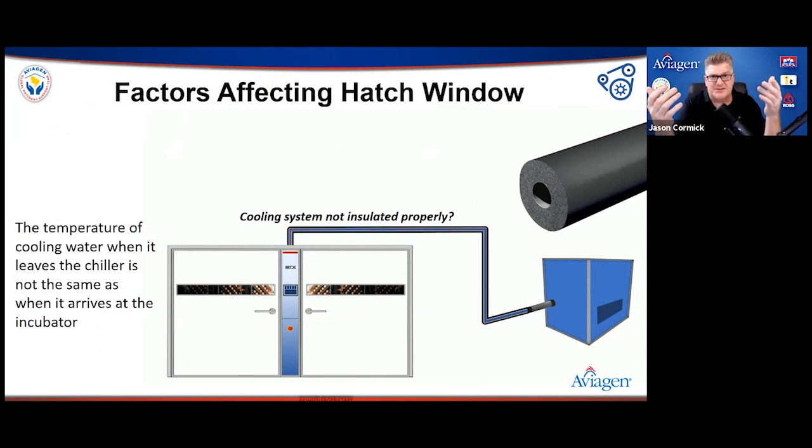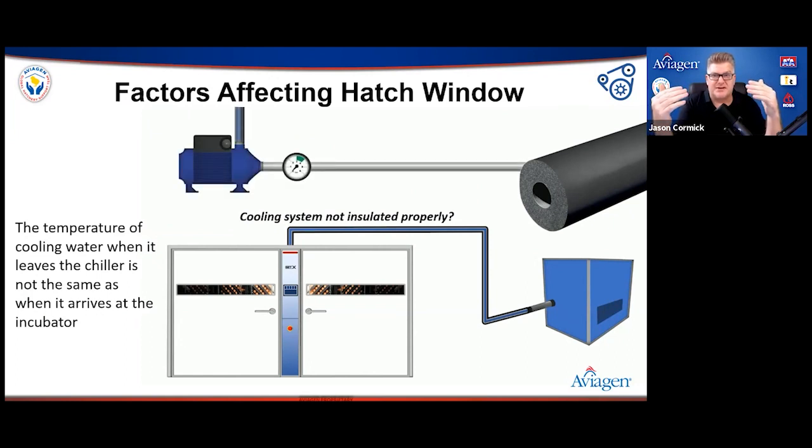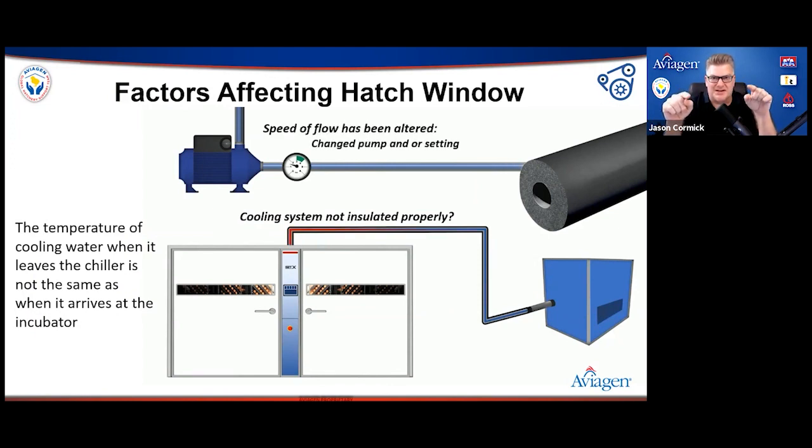Other things you might see here is if the water pressure isn't high enough. So if that water pressure is too low, it's going to take longer to get to the incubator. And that means that temperature is going to be rising again. So again, speak with your supplier. What should the water pressure be? Make sure you're supplying it correctly.